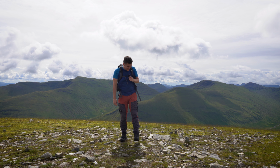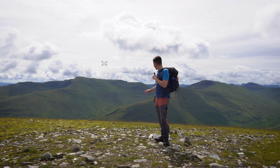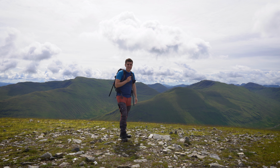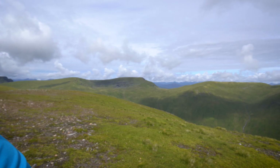So out to the east, you can see a pair of remote Munros. Can't remember the name of this one out here, but the one out to my left hand side is Craigvoe, and they are some of the remotest Munros from Glen Lyon. So the good thing about this loop today is that once I reach the second Munro, I'll be working my way back towards Bridge of Orchy.